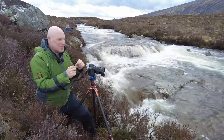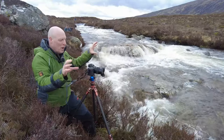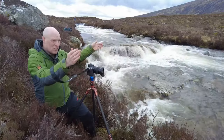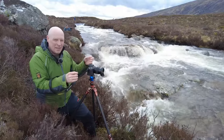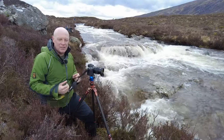So I think I've got a decent composition. It's probably going to be a bit wider, so I've put the wide angle lens on. I'm down all the way to 14mm just to get it all in. But I think I've got a really nice shot. So let me talk you through the composition here.